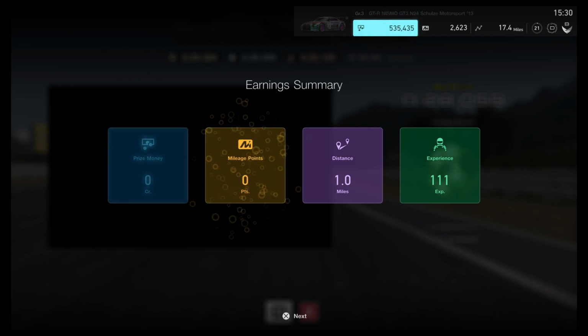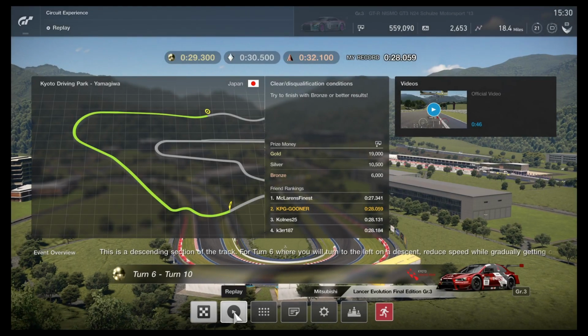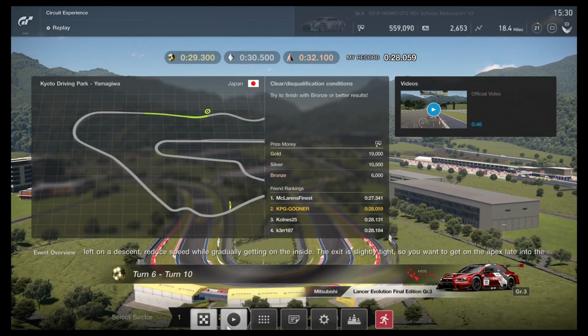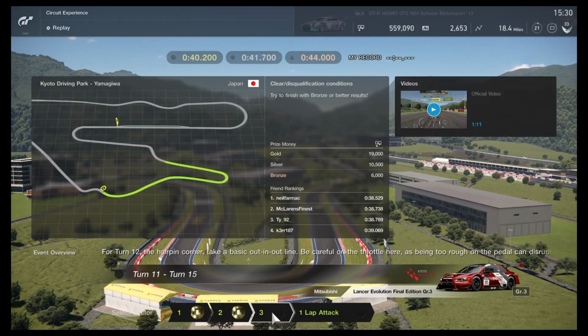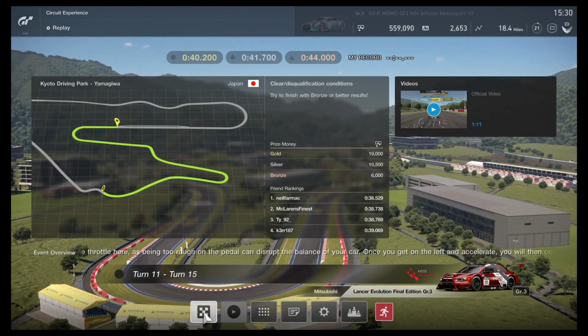And again, look, 35,000 credits just for that one section. You cannot complain at that. And now we move on to the third bit of this circuit. Oh, this one's about the same distance. Let's see if we can smash this out. And then we get onto the full lap. So let's get straight into it. So here we go.